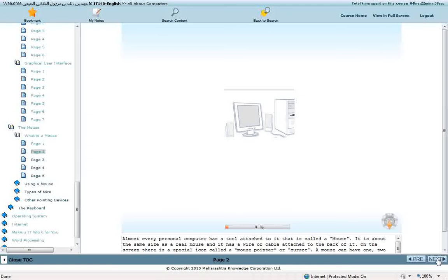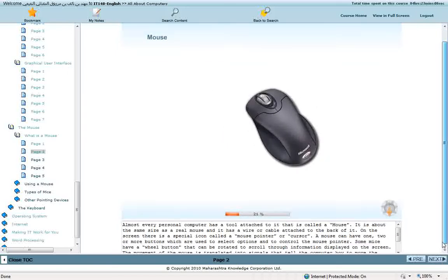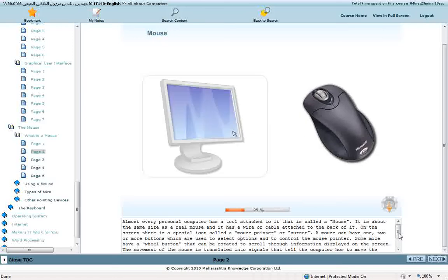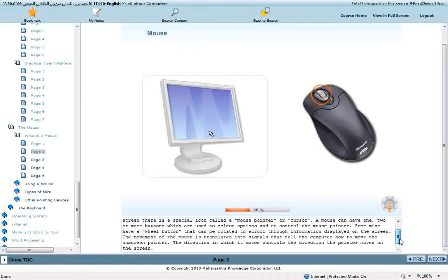Almost every personal computer has a tool attached to it that is called a mouse. It is about the same size as a real mouse, and it has a wire or cable attached to the back of it. On the screen, there is a special icon called a mouse pointer or cursor.